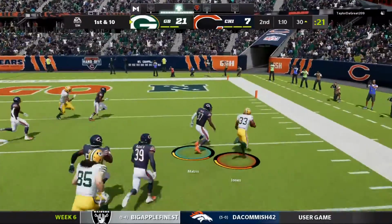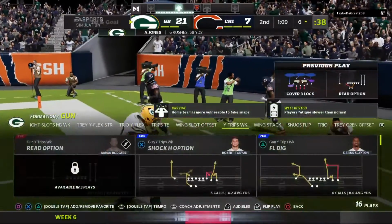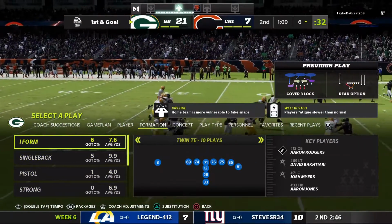Oh, he's got a little daylight. Oh, some strong running. And he'll be out of bounds about a half to a full yard shy of the 5. 58 yards rushing for him now on just 6 carries to this point.